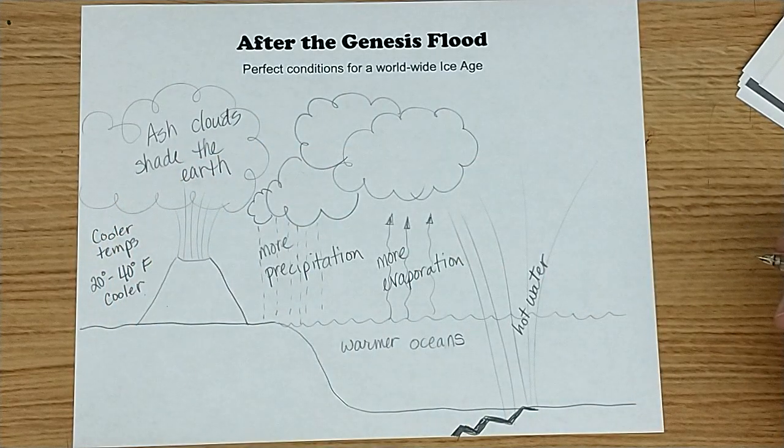So instead of the summer being 100 degrees here, it would have been a high of about 60, which is like a winter day for around here. And a lot of places would have been below freezing, even through a good part of the summer.